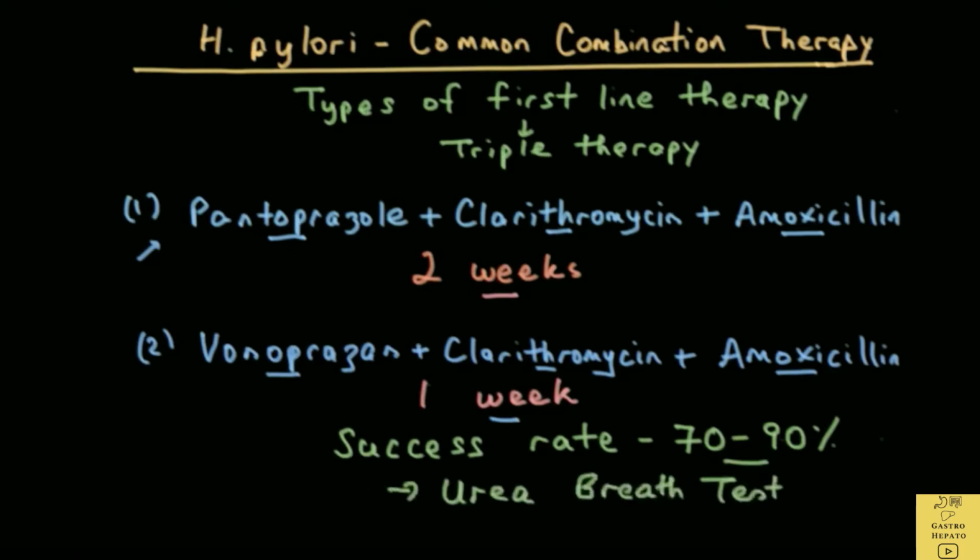Successful treatment means the doctor will confirm that the Helicobacter pylori has been cleared or eradicated by doing a urea breath test. This is done at least 4 weeks after completion of triple therapy. The good news is that clearing the Helicobacter pylori will clear the gastritis, heal the stomach ulcers, and reduce the risk of stomach cancer. Between 70 to 90% of Helicobacter pylori is cleared or eradicated.